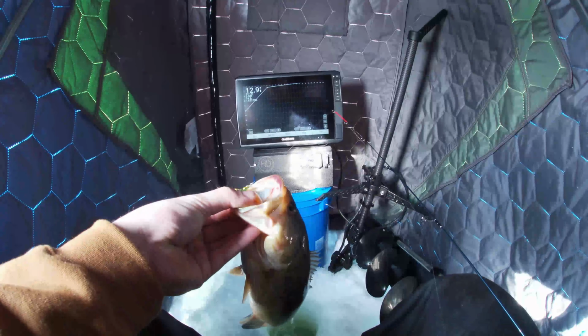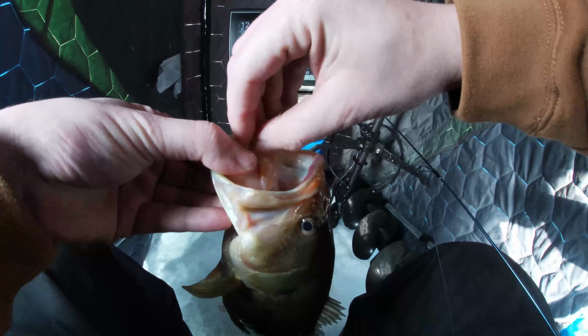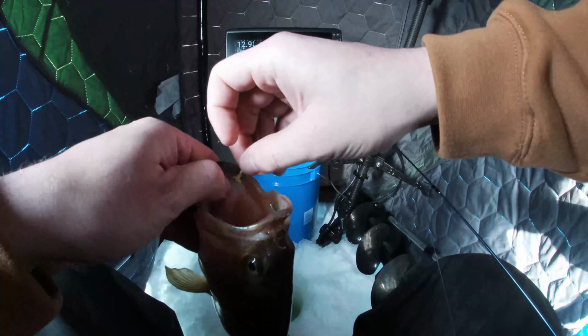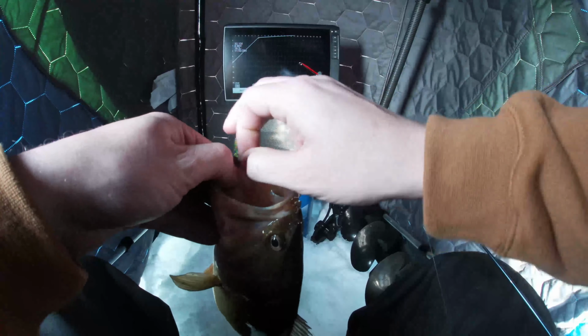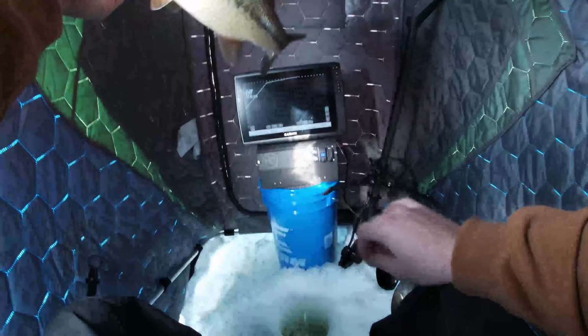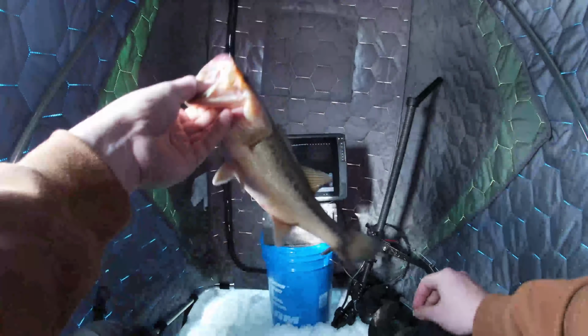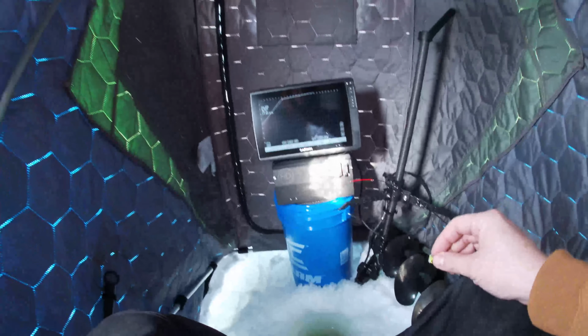All right, we were just jigging and Mark come out of nowhere. Thought it was a pike at first. Not a pike. Get this hook out. Just a big old greenback. Probably a 2.5 pounder. Let him go. See ya.